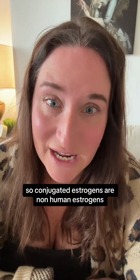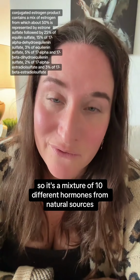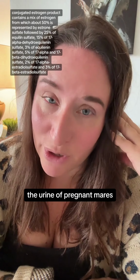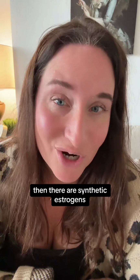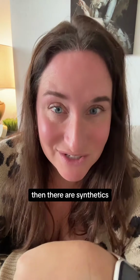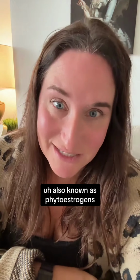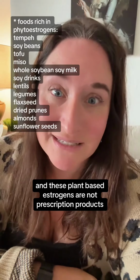So conjugated estrogens are non-human estrogens. So it's a mixture of 10 different hormones from natural sources. And by natural, I mean the urine of pregnant mares. Then there are synthetic estrogens. Then there are synthetic estrogens with steroids. Then there are synthetic estrogens without a steroid molecule. Then there are plant-based estrogens, also known as phytoestrogens. And these plant-based estrogens are not prescription products.